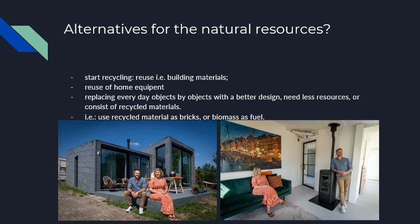Well, this was everything I wanted to tell you about the critical resources in the European Union. And if you have any questions, of course, you are allowed to ask me them.